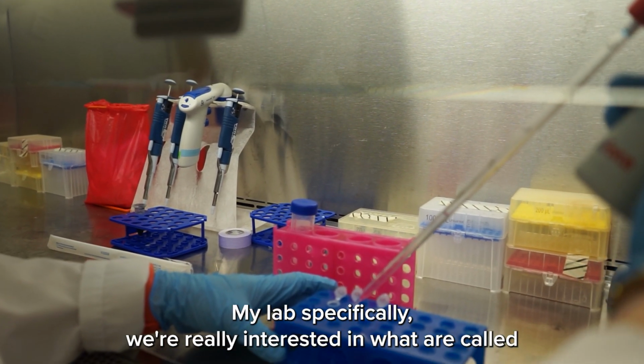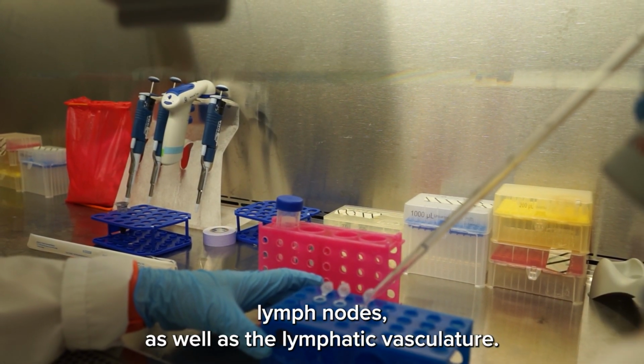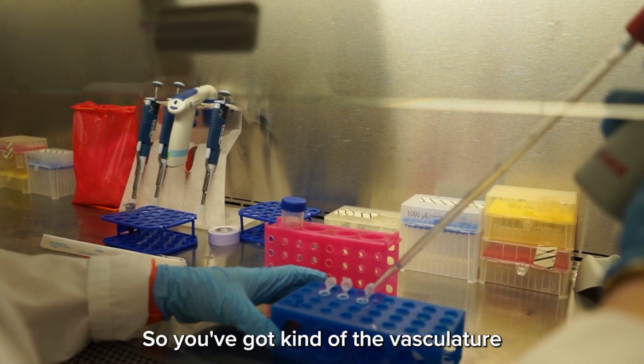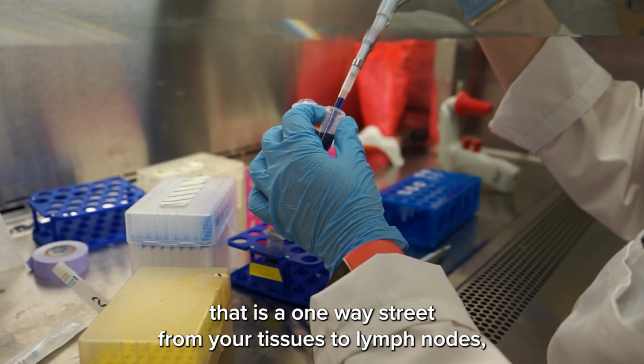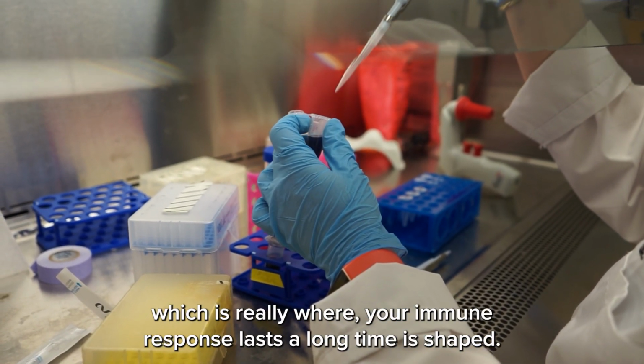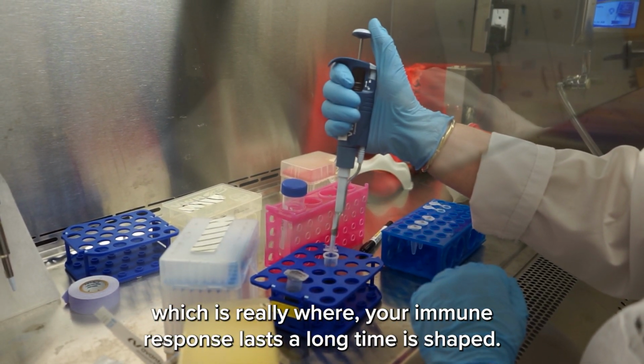In my lab specifically, we're really interested in what are called lymph nodes, as well as the lymphatic vasculature. So you've got kind of this vasculature that is a one-way street from your tissues to lymph nodes, which is really where your immune response that lasts a long time is shaped.